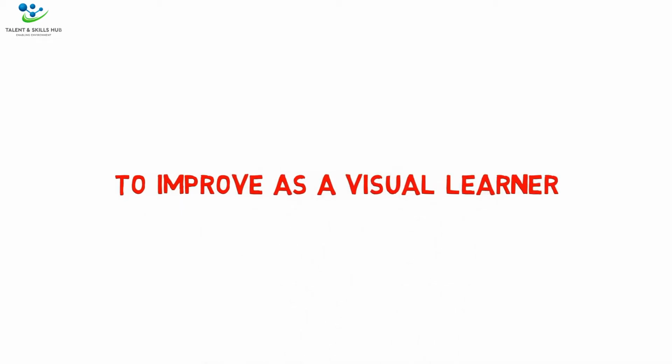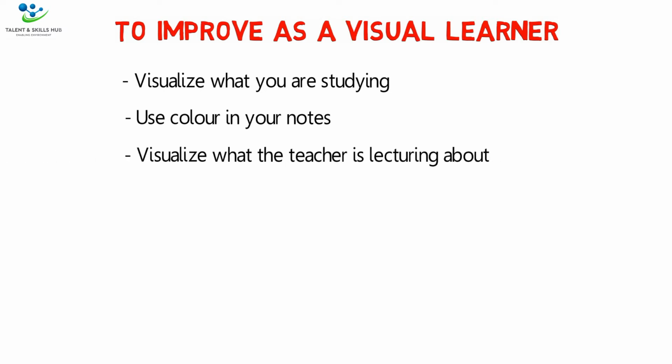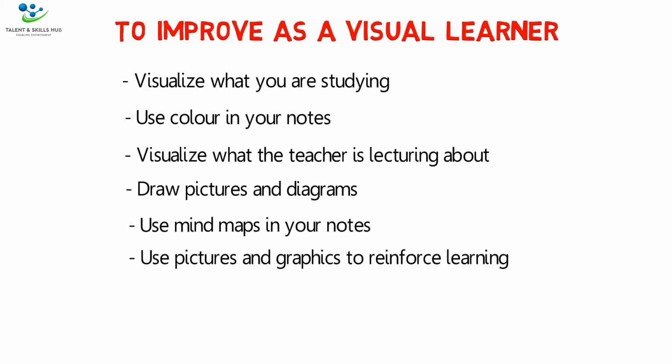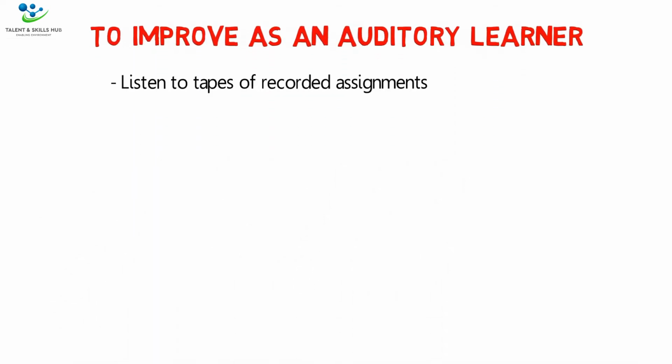To improve as a visual learner, visualize what you are studying. Use color in your notes, that is, colored pens, highlighters, etc. Visualize what the teacher is lecturing about. Draw pictures and diagrams. Use mind maps in your notes. Use pictures and graphics to reinforce learning. Learn from videos.